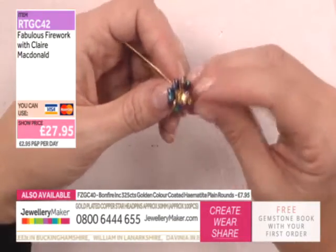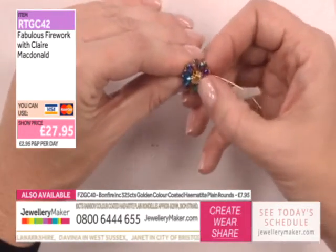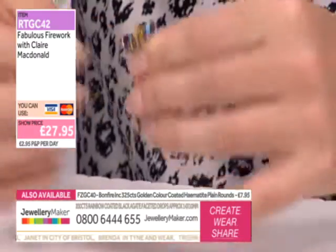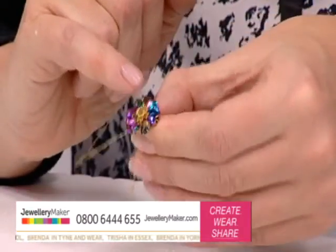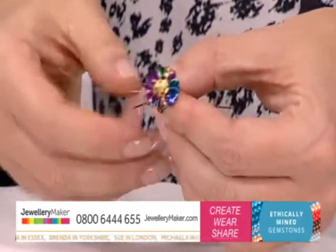I'm not going to do it in any particular order, I'm just going to let them sit randomly in the centre of the flower at different heights, not too high, because obviously you don't want this to catch when you're wearing things. So if I just push them down a little bit, by adding a few, you've got all that lovely lustre of the hearts, and you've got a little bit of height, a little bit of shape.